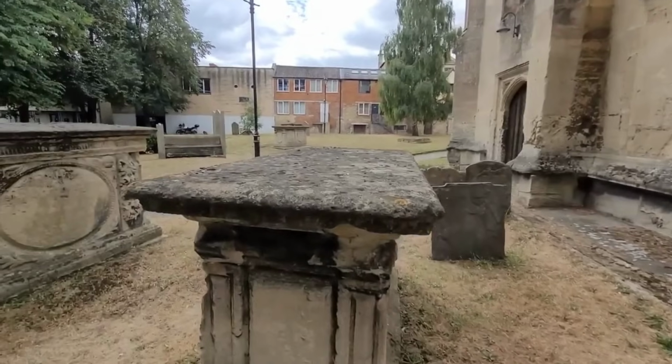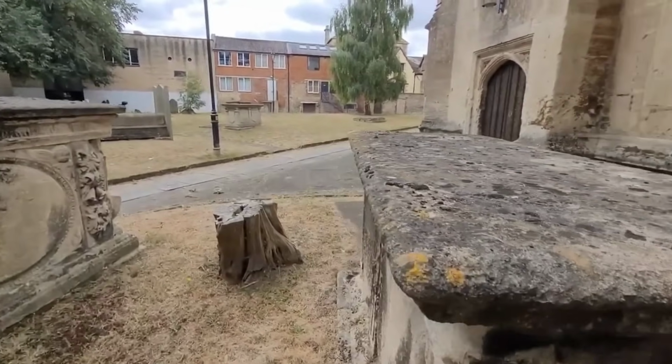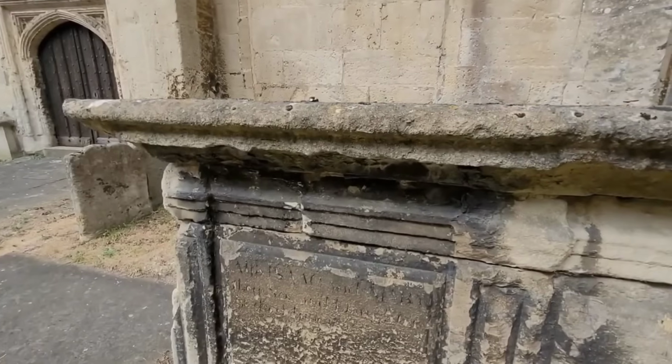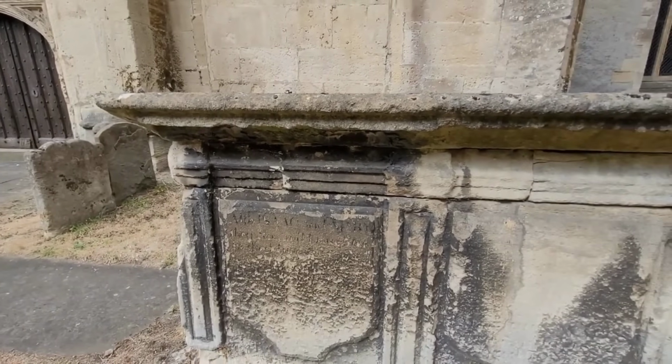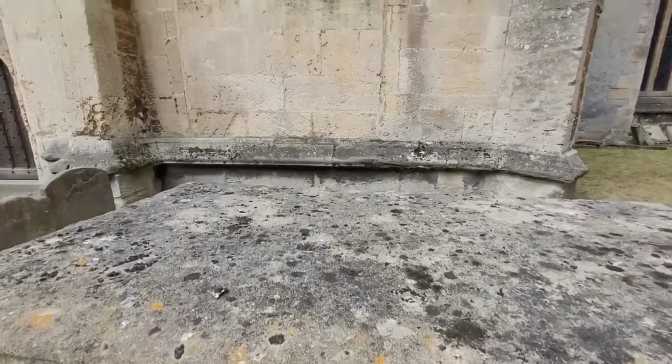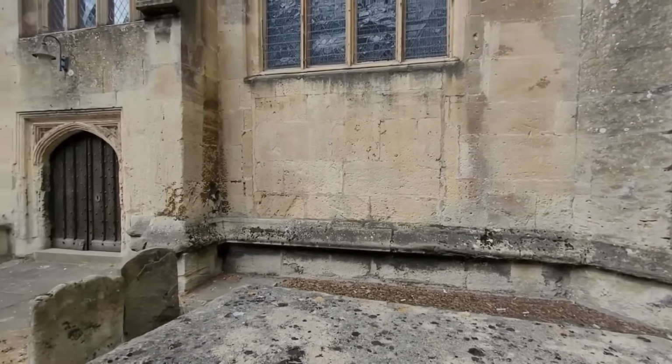Look at the way the stone kind of blackens. Look at that. To me, it looks like it's almost like a fire has happened beside it. But I can see the same on the church.